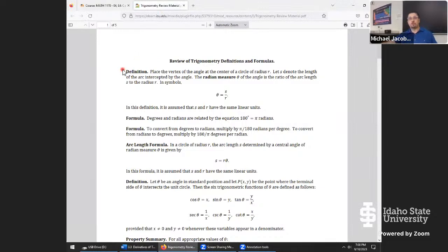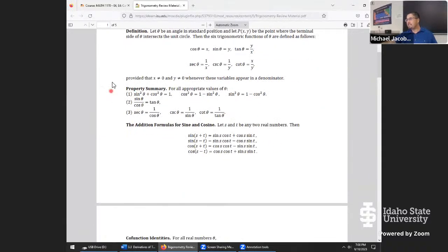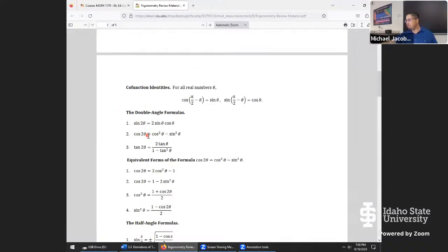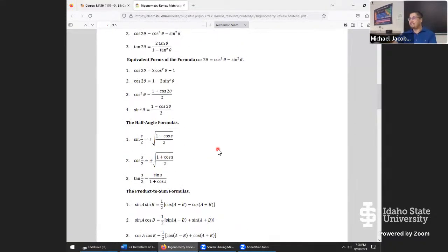This is really how you would start defining the trigonometric functions. You'd have to know what radian measure is, all that great stuff. We just put down this definition of the 6 trig functions. We'll be using these right here. And then if we keep on scrolling down, there's lots of crazy and scary identities. I would never write an exam question that needed something like this out of the blue. So that's something you can rely on.